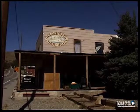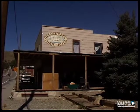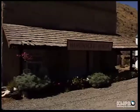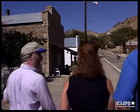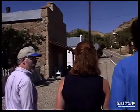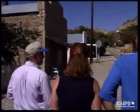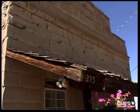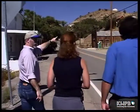You can see there's a lot of vacant buildings in Silver City, but also some that are still in use. This one over here, for instance, this nice stone building, used to be an ice house, and it's now the Hardwicke House. It's a bed and breakfast. Looks like another example of really good quality stonework. Yeah, strong.